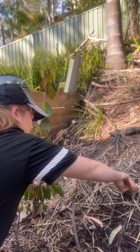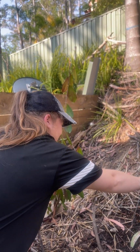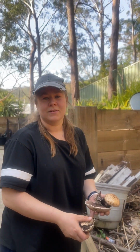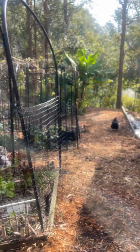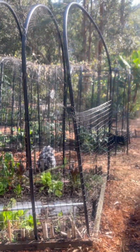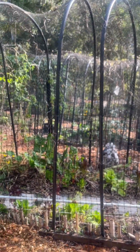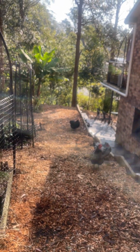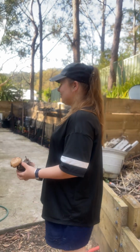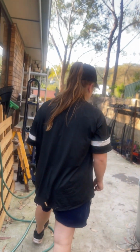And you've obviously got the touch when it comes to chooks, because they're the happiest, healthiest chooks I think I've ever seen. They're gorgeous. They've got a good life. And having chooks and a garden together as well. In traditional gardening, people say you can't have the two of them together, but you've done it beautifully here. People love telling you what you can't do.